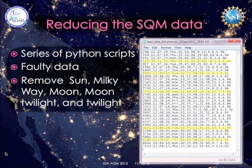And so she took care of this, and the poor young lady, about a month later, a new SQM reader came out from the company which corrected for these things. But anyway, she had a good practice in doing this. And she also removed the sun, daytime data, if there was any, which we didn't usually have, and Milky Way data, moon data, and twilight data for both the moon and the sun.